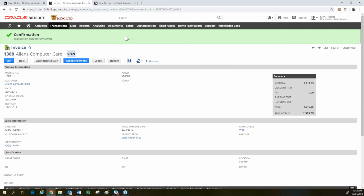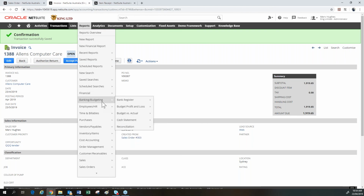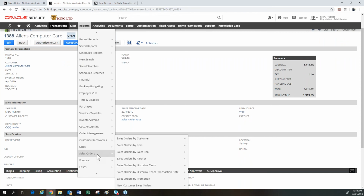I see we are running short of time, so I'm just quickly going to go through some of the standard reports in NetSuite. NetSuite has quite a few standard reports available, and they have categorized their reports quite well. Under financial, you will find your profit and loss, comparative profit and loss, balance sheet, etc. available to you. You've got your banking and budgeting. You've got your sales, so here you can see sales by item, sales by rep, etc. Then you've got your sales orders.